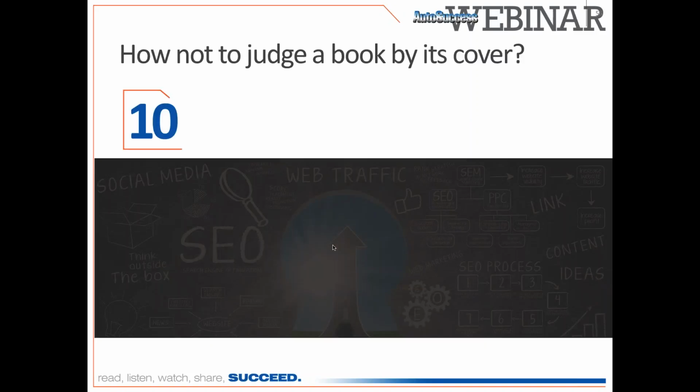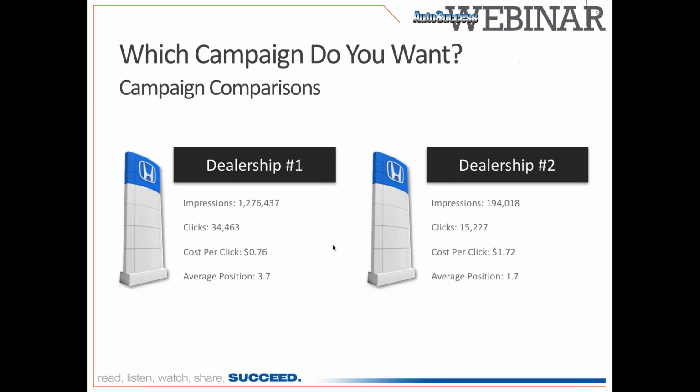And finally, the 10th question is never judge a book by its cover. And this is what I want to show you. Check this out. This is a real-life case example of two dealerships. Dealership 1. In the first quarter of 2016, their Google AdWords program delivered for them 1.2 million impressions, 34,000 clicks. Their average cost per click was 76 cents, and their average position on the page was 3.7.